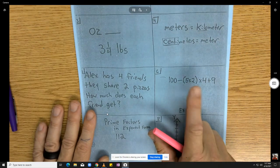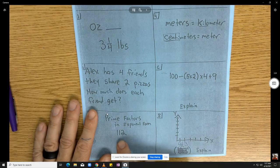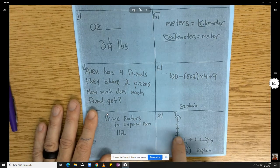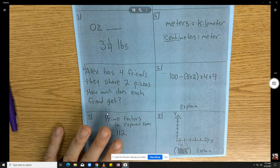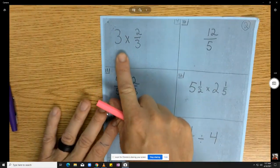All right. How about this? Please excuse my dear Aunt Sally. Do the order of operations. This, we're going to make the factor tree. How do you move on a coordinate grid? Over and up. All right. Let's look at page 2. Page 2. What kind of problem is this?